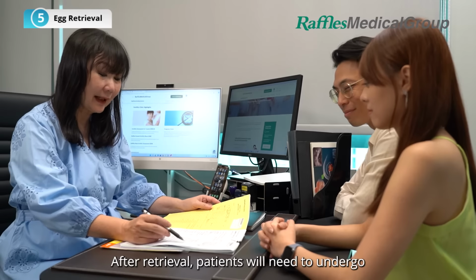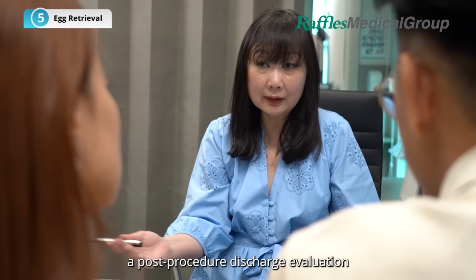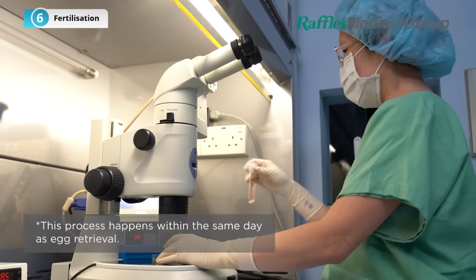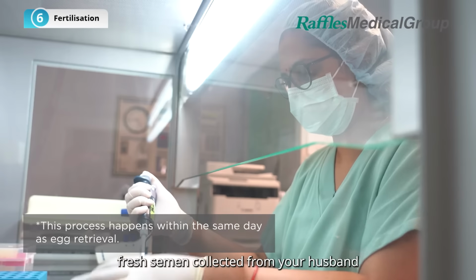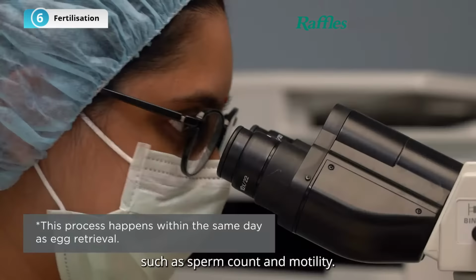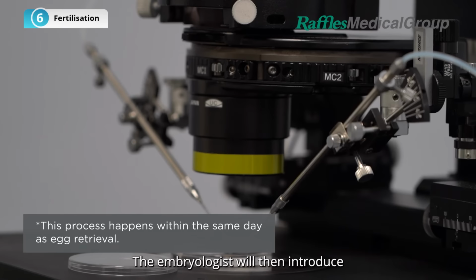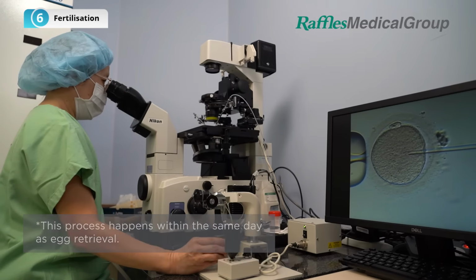After retrieval, patients will need to undergo a post-procedure discharge evaluation by our specialist before leaving the hospital. After eggs are retrieved and processed, fresh semen collected from your husband will be processed to determine parameters such as sperm count and motility. The embryologist will then introduce a single sperm into each mature egg.